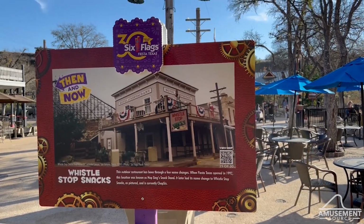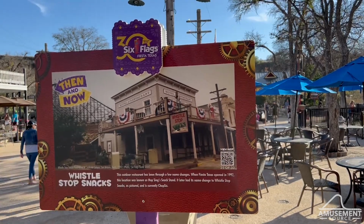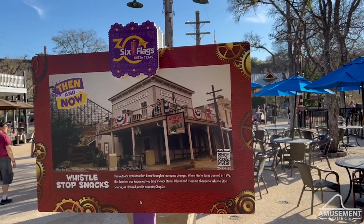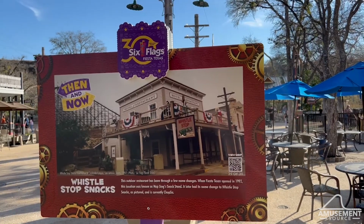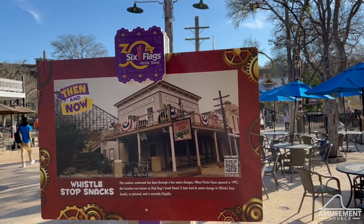The current day Chop 6 was once Whistle Stop Snacks. And this is right outside the Whistle Stop station, next to Daredevil Dive Flying Machines. You can see there, Whistle Stop Snacks. Say that 3 times fast.